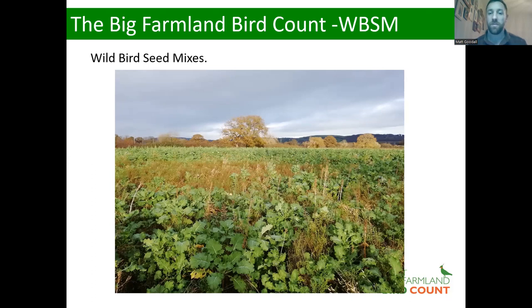All of this stuff is fairly deep rooting, so it's great for our soil health. And then that kale sets seed in the second year. So you've got a 2-year crop there. You've halved the establishment costs. And just to point out that was done on a lowland organic dairy farm in Wales. So even on organic farms, we can produce really good wild bird seed mixes like this.